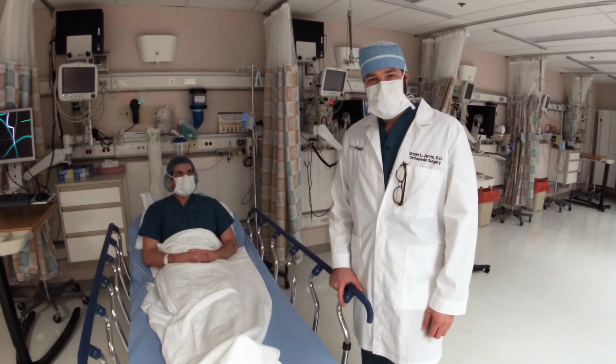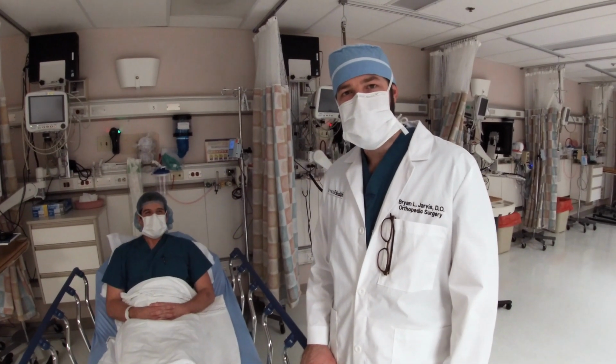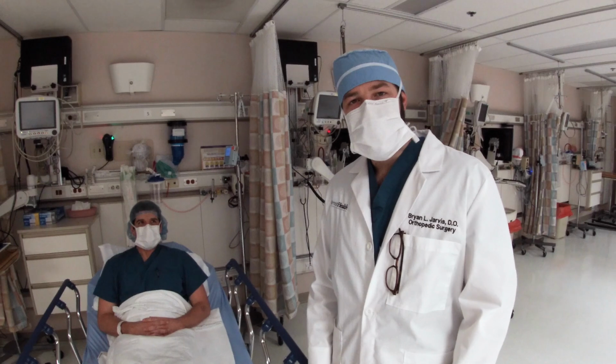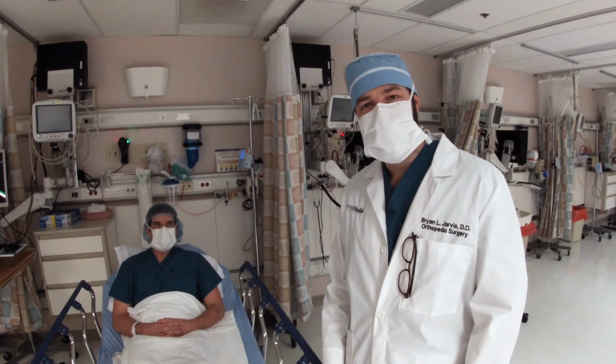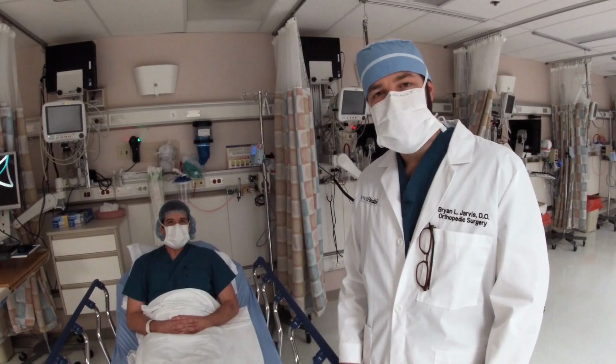So once your surgery has been completed, you'll be here in the recovery room for a period of time following your surgery and your post-anesthesia recovery. Once you've completed your time here in the recovery room, you'll be transported back to the same-day surgery unit or up to the floor, depending on the type of surgery you've had, for your full recovery.